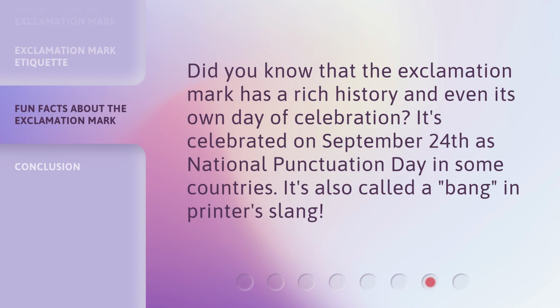Did you know that the exclamation mark has a rich history and even its own day of celebration? It's celebrated on September 24th as National Punctuation Day in some countries. It's also called a bang in printer's slang.